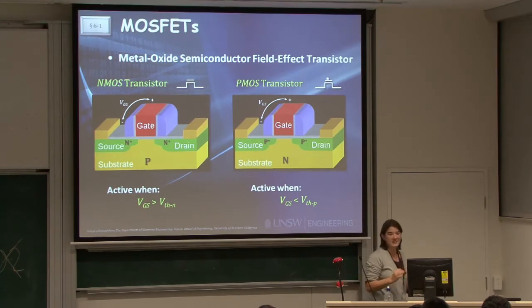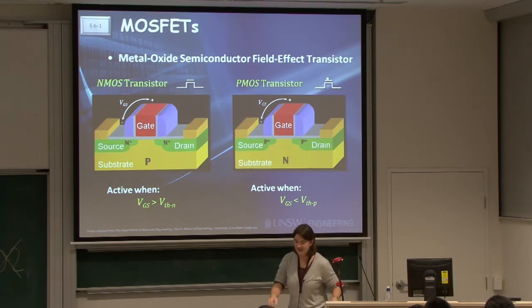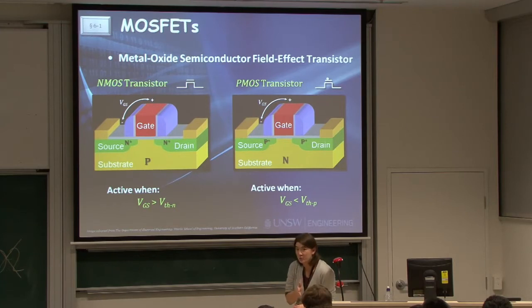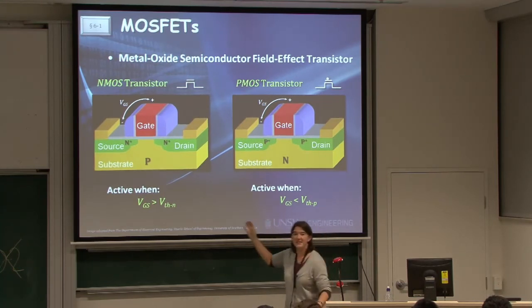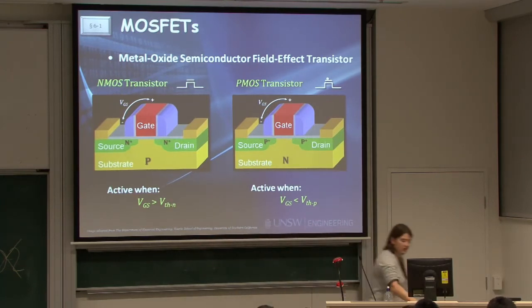That's as easy as it gets, and you'll have all this stuff and all these awful equations thrown at you over the next couple of years. And all those awful equations are really telling you is high voltage, current; low voltage, no current. And there's some pretty graphs and things. But if you remember that, then you'll be able to do transistors.